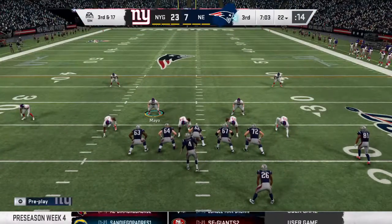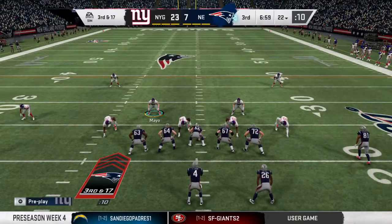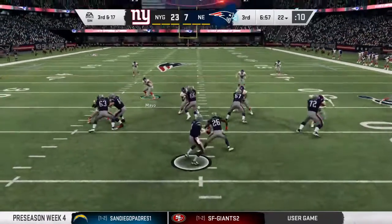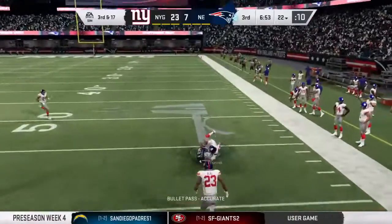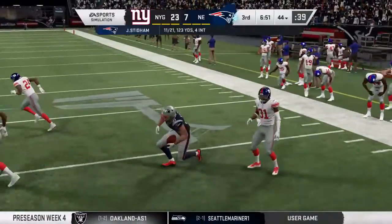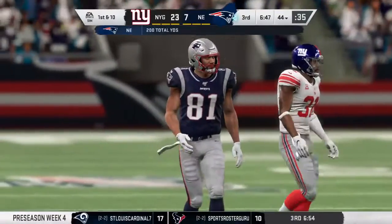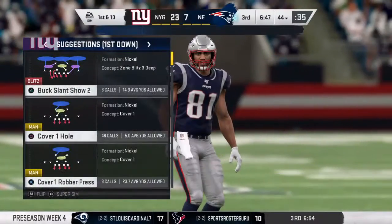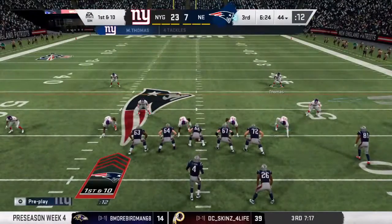This offense in desperate need of a conversion as they come up on 3rd down. Come on, QB, come on. Play action. It's Stidham. Got a man. It's his tight end, Lance Kendricks. And he'll get this one way up just shy of the 45-yard line. Give him 22 yards, and that's also where they snapped it from, the 22.